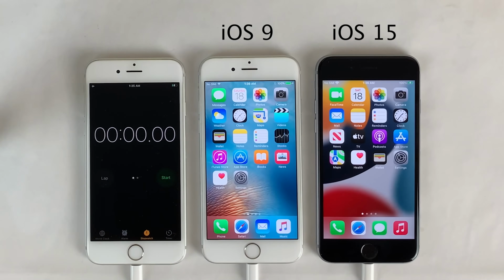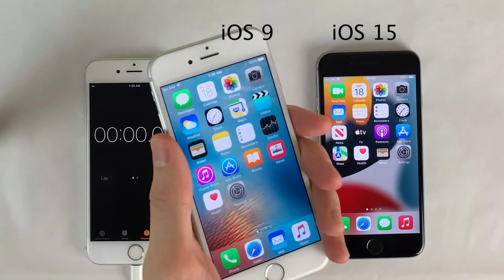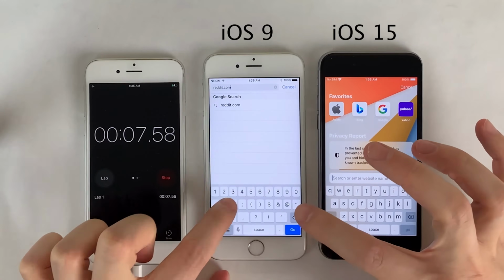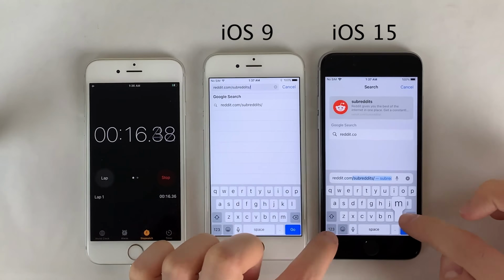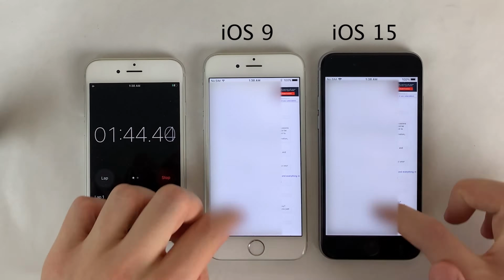And with both devices charged up to 100%, we're going to go ahead and turn off the power source that they're connected to, and we'll remove the power cables. And we're going to kick things off with 1 hour of browsing reddit.com/subreddits in Safari. So we're just going to be loading new web pages and scrolling through these web pages.